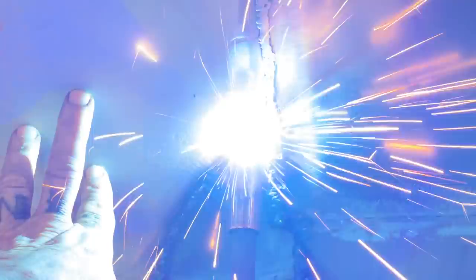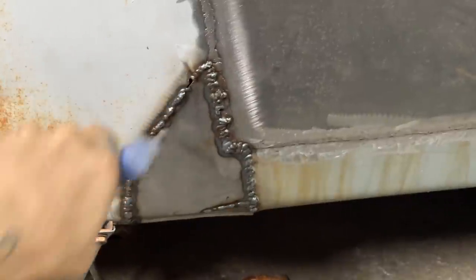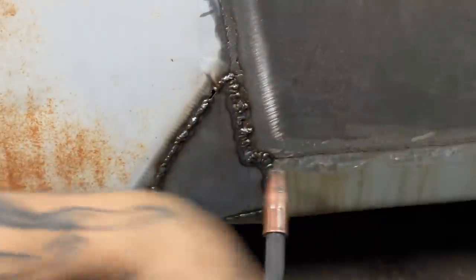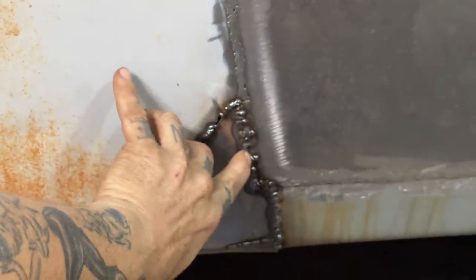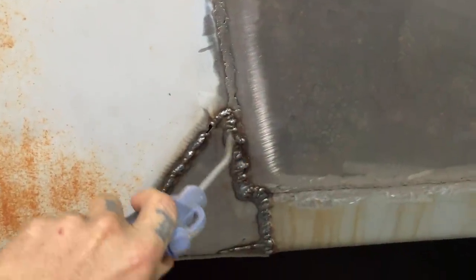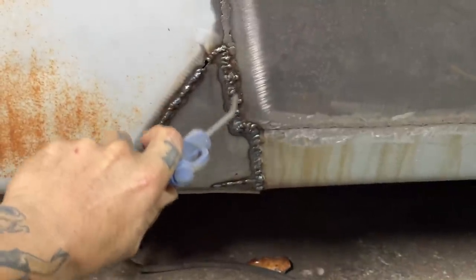How's it going, baby? Good. Ah, a little thin there. What I'll do there is I'll start here and work my way up. Some weld in there. I don't have to weld it, it's welded, but I want some weld in there between that welding missing stuff. So it looks half decent, that's all I'm doing. I'm putting in material so I can grind it off to make it look a little better.